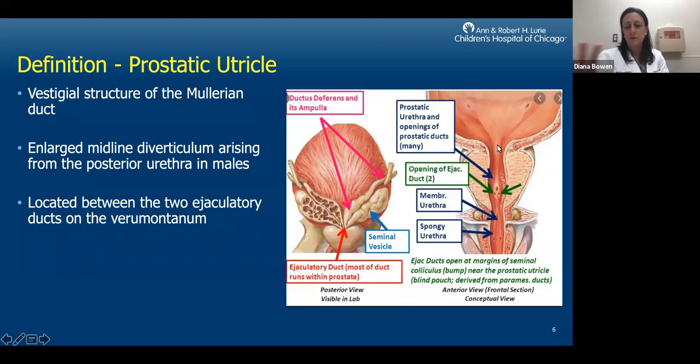Just some other anatomy, because not all of us think about it all the time. When you think about the posterior side of the bladder and the prostate, you have your vas deferens coming in here, and the ejaculatory duct, which is the confluence of the seminal vesicle and the ductus deferens, coming in here. On the inner side of the prostate and the bulbous urethra, you can see these 2 ejaculatory ducts coming in and emptying the semen. I think that's good to keep in mind when we start talking about surgical approaches and considerations.